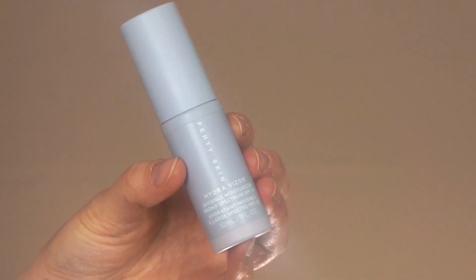So I'm going to be starting with my eyes, but before I do anything, I need to moisturize my skin because my skin is so dry. This morning I did my makeup and I didn't know why, but my skin felt so dry, and then I realized that I forgot to put on moisturizer. So I'm going to be using my Fenty Hydra Vizor. This moisturizer is amazing. It's not even breaking me out. It's very lightweight and it also has SPF 30. I've been using this lotion non-stop.